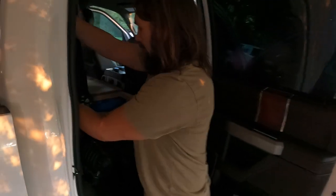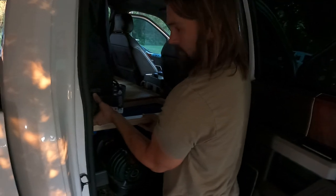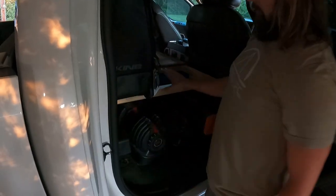Like that. And once both of them are in there, you just move it back, set it right there, and then it's got support right there. Isn't that nice? And then we'll put some chairs and stuff in between the two bikes right here.